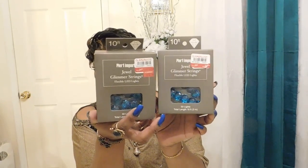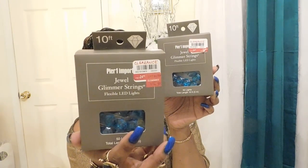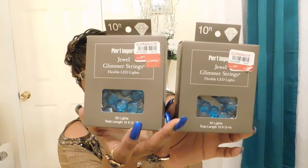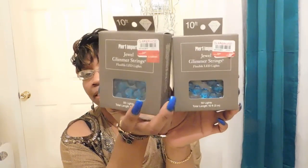Then, while I am in Pier 1, oh, mega. I saw this beauty right here. These are Glimmer Strings, jewels, and it's 50 lights. And I got two teal. Isn't that gorgeous? These were originally $24.99 and I got them for $14.98. And this is 50 lights, 10 feet.